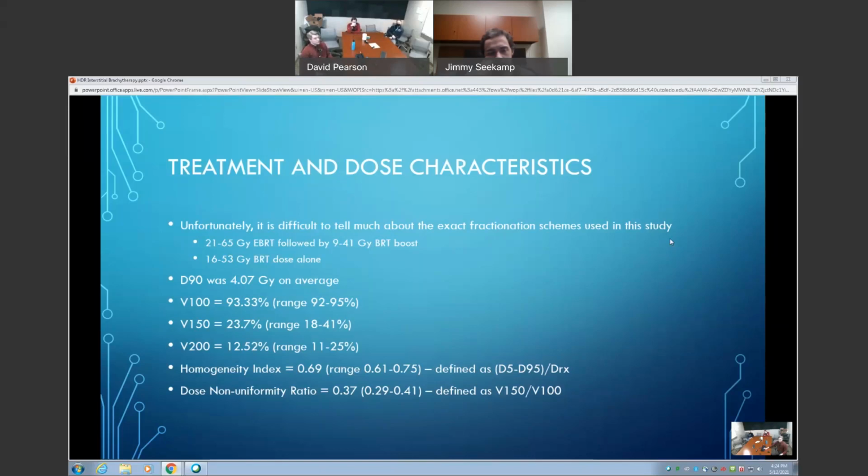They were seeing anywhere from 21 to 65 gray external beam, followed by 9 to 41 gray boosts. That just seems like a wild range. It seems like if we were to take what we see here, we see these 70 gray, 66 gray, 60 gray target levels for head and neck type cancers, more or less. So it seems like instead of doing this simultaneous boost to the highest risk target, some of them, if they're treating to 65 gray and then following up with a 9 gray boost, let's say, that's more akin to what we're doing with external beam, more or less, in terms of dose levels anyway. But that's just conjecture on my part here.